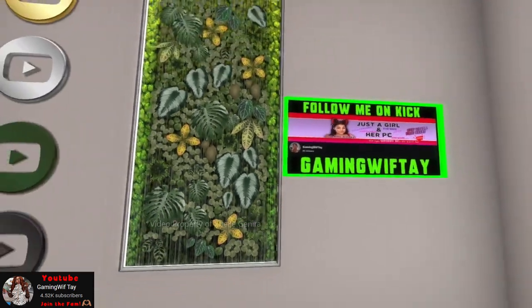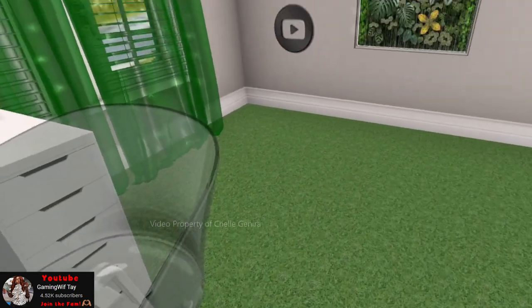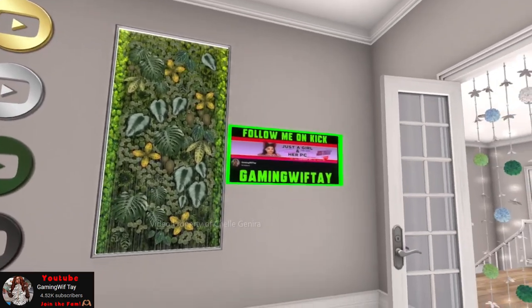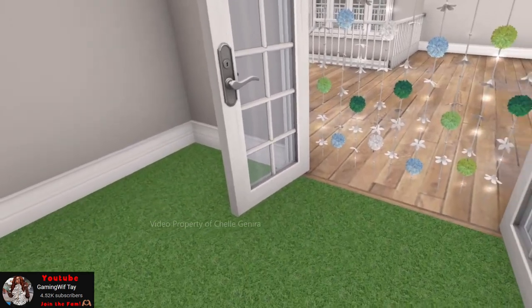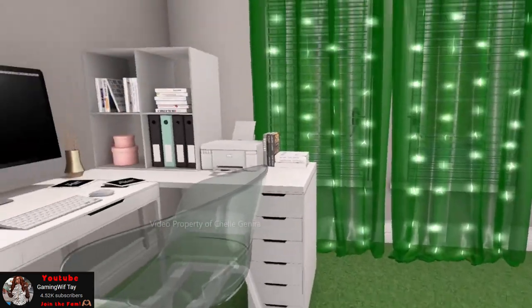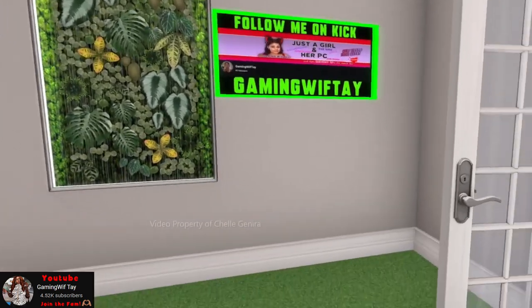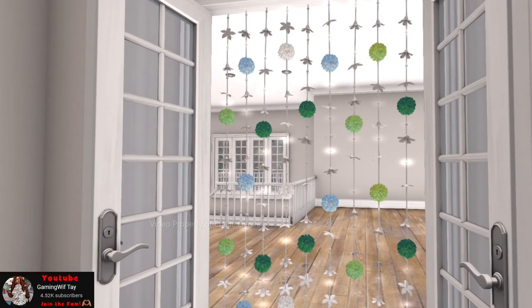Okay. So yeah, y'all. Here's the office. I put AstroTurf on the floor. I don't know. I just wanted to come in here, and I know I say touch grass a lot on my social media, but this is how I wanted to be able to touch grass when the weather gets cold. So this is like my little spring getaway. But yeah, y'all, this is the office. I think it's very cute. Again, green was just speaking to me, so that's what I went with.